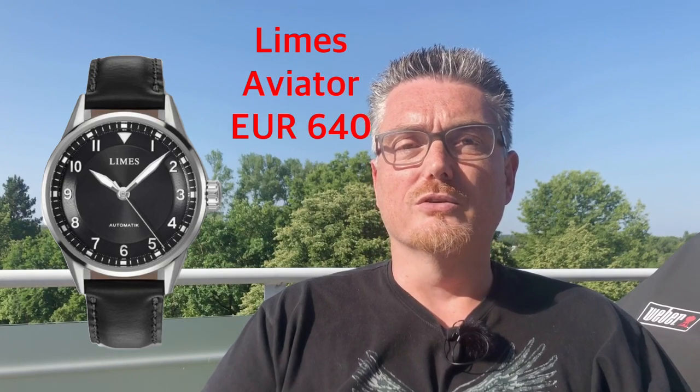The case diameter is 42 millimeter, and the total thickness of the watch is 9.5 millimeter. The lug width is 20 millimeter, and the lug to lug span is 51 millimeter. And that's, for me, a real pity. The Aviator is a modern and classy interpretation of the classical Fliegeruhr Baumuster Type A. Unfortunately, with the lug-to-lug span of 51 millimeter, it is just a tick over my personal comfort zone. I feel it's a little bit too wide for me and my small wrist. I actually really regret it, because it's a gorgeous watch and I love it.